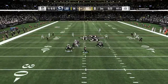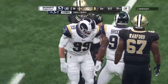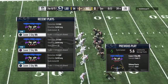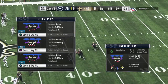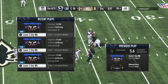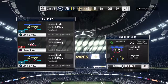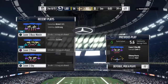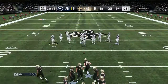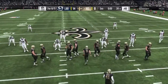To throw is Brees. And down he goes on the pressure from the Rams defense. Aaron Donald in there to get him for a loss of 5. Got to assume this defense will be charging again here. It's 2nd and 15.